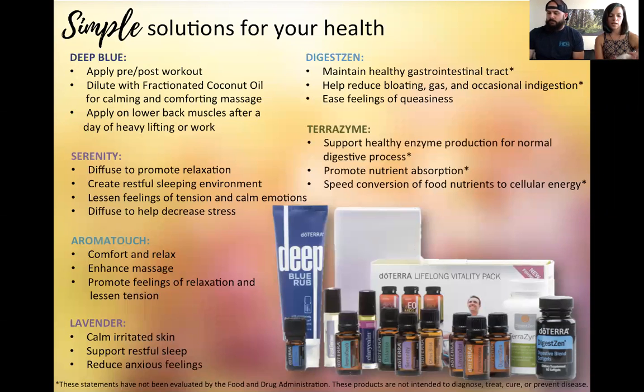And TerraZyme. TerraZyme is part of the DigestZen line, so there is a whole line of supplements related to your digestive health. TerraZyme is formulated specifically for getting your enzymes back into order. Our diet is really not what it should be at all, and even if you do your very best, I promise you there are still some areas of concern. So TerraZyme is great to incorporate into your daily routine. It supports healthy enzyme production for normal digestive process. It promotes nutrient absorption. Who could use a little more of that, to let the nutrients do what they're intended to do? And it speeds the conversion of food nutrients to cellular energy, helping you to feel more revitalized.